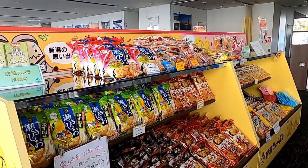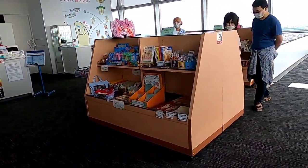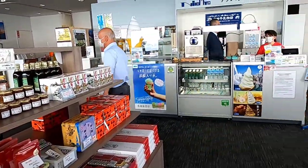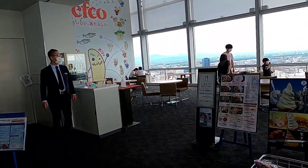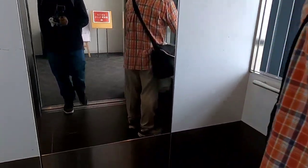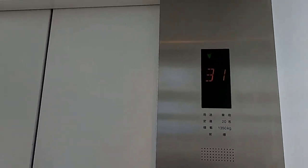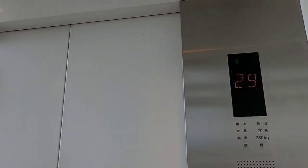So there is a souvenir shop as well here. You can get some ice cream or something to drink and sit there with this amazing view. Okay, so now I'm going down.